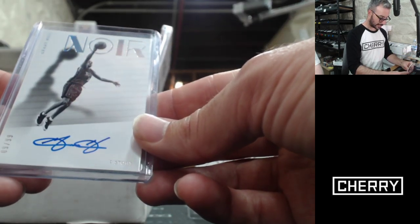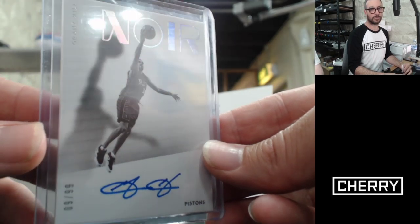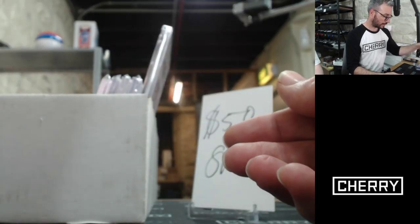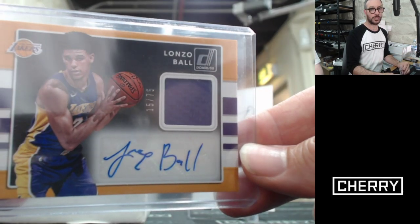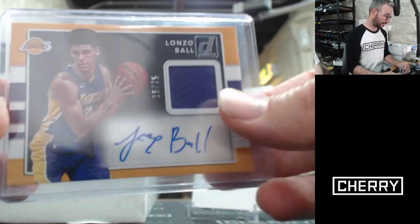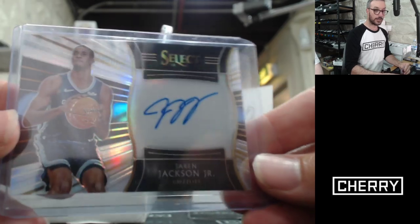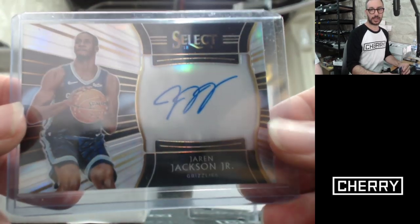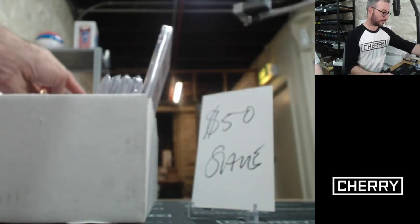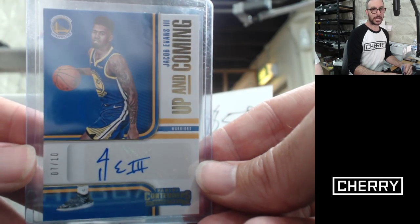Numbered to just 99, Grant Hill. That's the cool set, I like it. Rookie Jersey Auto. This is the short print version, Lonzo Ball to 75. This is a beautiful Jaren. Select on-card, JJJ. Rookie Up and Coming auto, gold to 10. Jacob Evans, the 3.